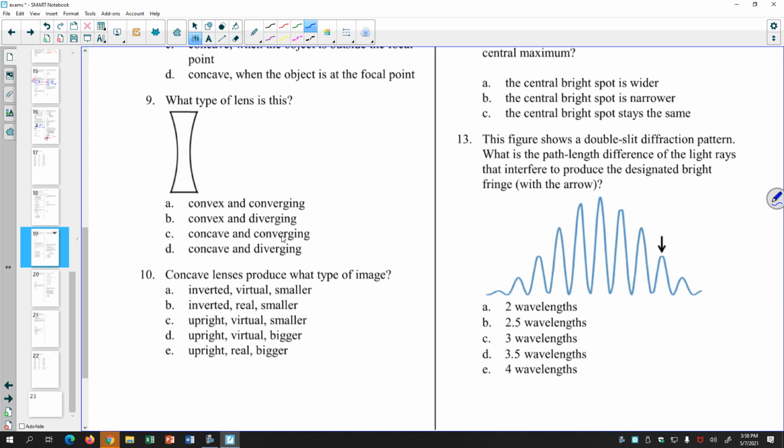Okay, number 13. So here, I want to know what is the path length difference. If I'm right here, the path length difference is 0. And then as I go out, 1, 2, 3, I increase by wavelength increments. So this is 1 wavelength, this is 2 wavelengths, this is 3 wavelengths. So my path length difference here is 3 wavelengths.